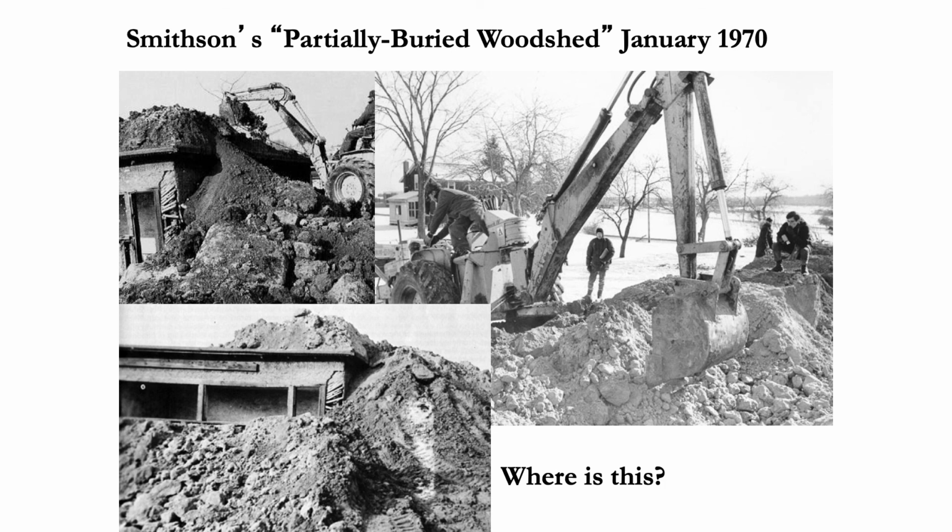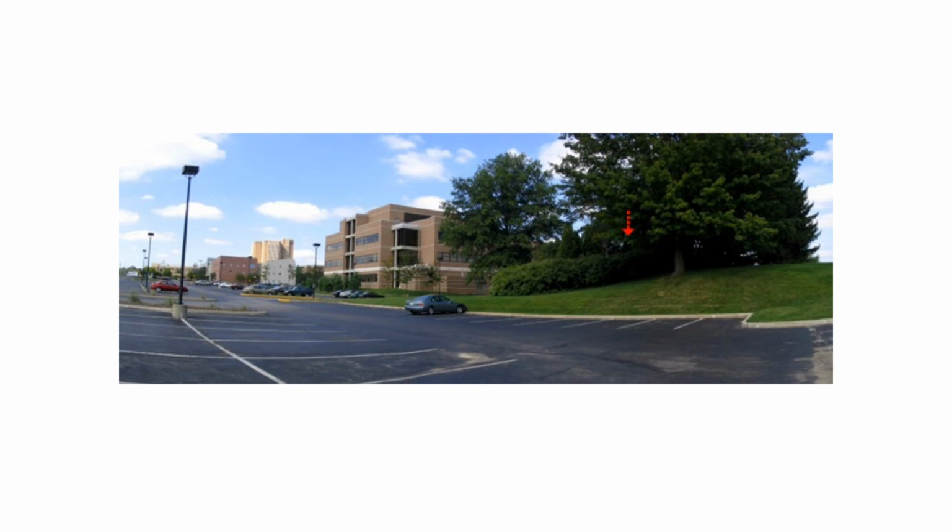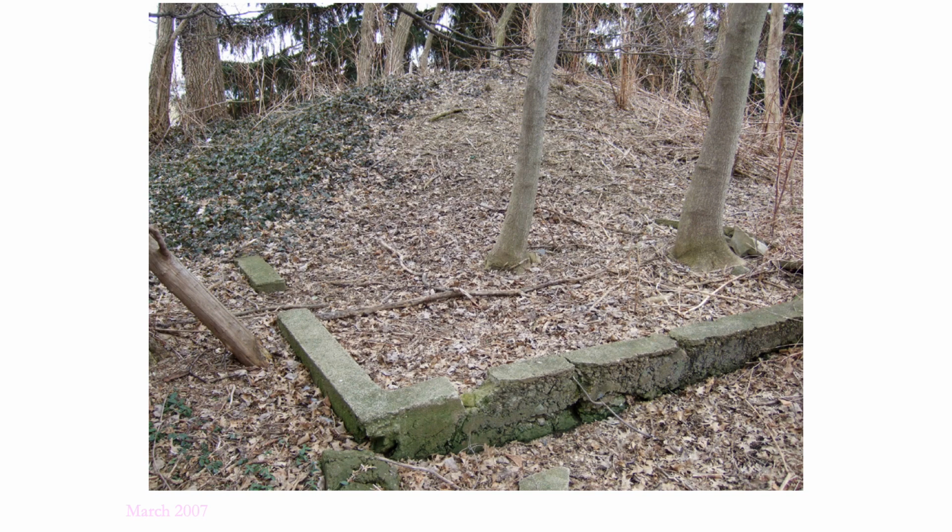Very much like Smithson's Partially Buried Woodshed that he did in 1970. The Partially Buried Woodshed was something that he did as a guest artist at Kent State University. This is him creating the work of art. This is what the work of art looked like whenever I was there. And this is what it looks like today. They have gotten rid of it and planted a tree over top of it. And here are the woods where it was. So the idea of its decomposition back into the earth is something that Robert Smithson very much wanted to have happen with his work.